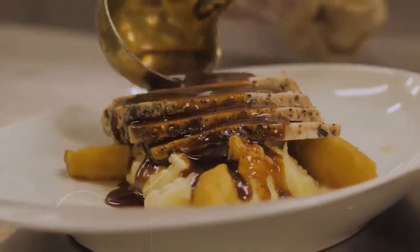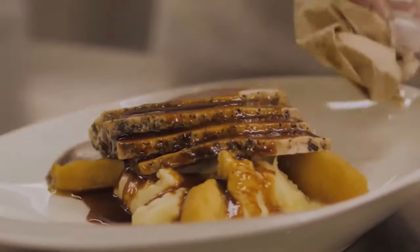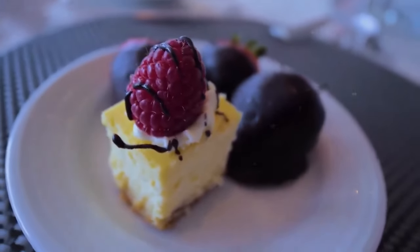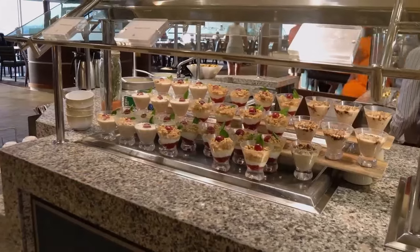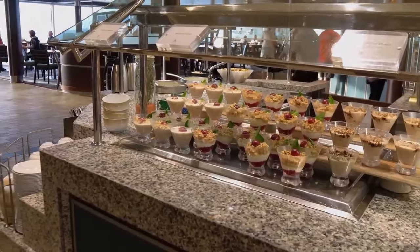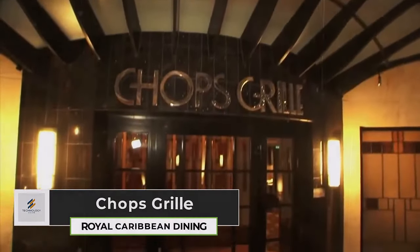Overall, the Windjammer Café on Royal Caribbean cruise ships offers a diverse and delicious selection of dishes for guests to enjoy throughout the day. Whether you're looking for a quick bite or a more formal dining experience, the Windjammer Café has something for everyone. Chops Grille.